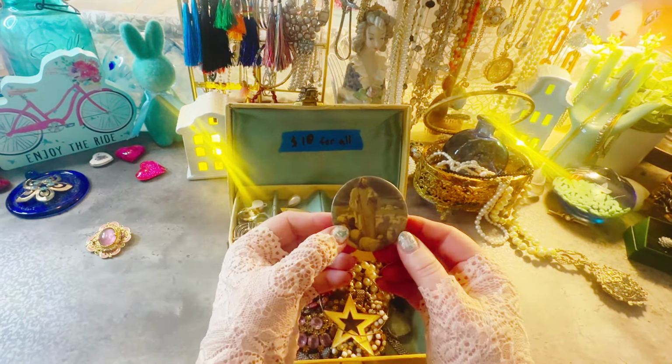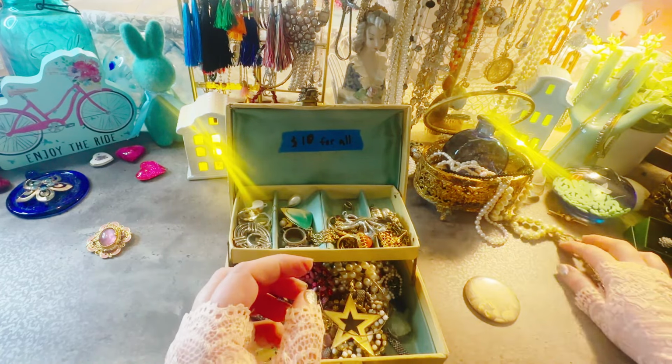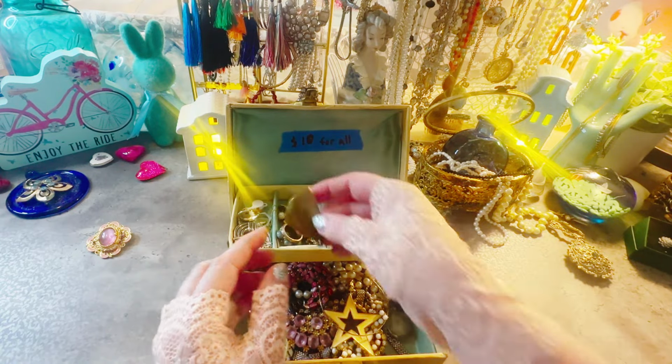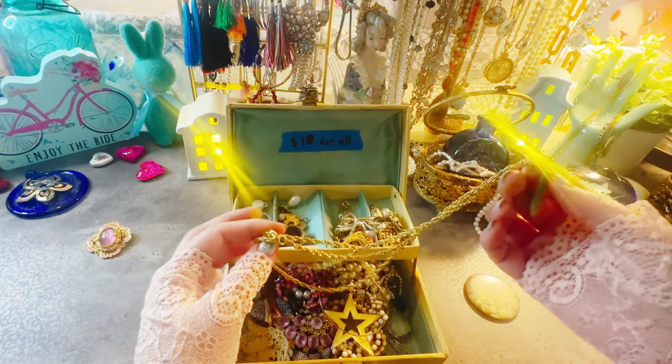Ooh, okay. So this is a nice little mirror. It's a Jesus mirror, vintage. So I'm going to put this on this side and we will sell that one. These things usually sell pretty good. I've never had a Jesus one. I've had like Coca-Cola or like celebrities. Ooh, this is beautiful.